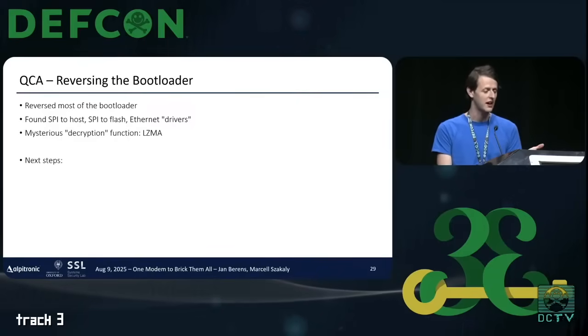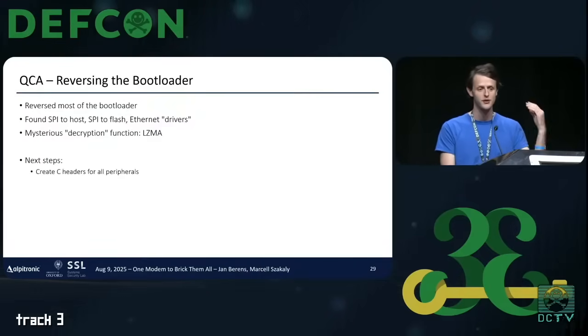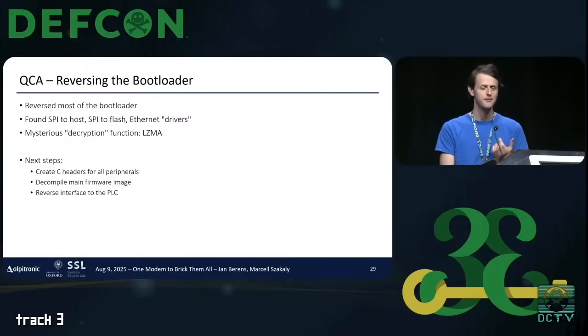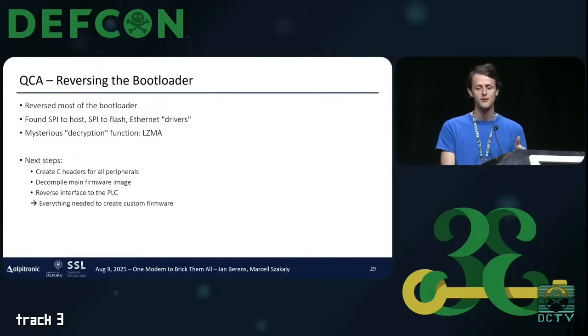So with this, for our next steps going forward, we are now able to start creating proper C headers for the peripherals, to figure out all the memory mapped I/O registers that the chip uses and map these out nicely. And then also, with now the knowledge of how to decompress the firmware, we can start looking at it and decompiling the main firmware image. From this, we will then hopefully soon be able to reverse engineer the interface to the power line section of the chip itself, which will open up the possibility of people creating custom firmware. Custom actual power line firmware that can do things that the original protocol couldn't, or just make some more secure, or potentially hacking tools with it.